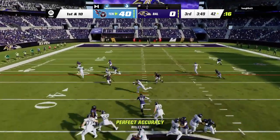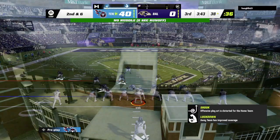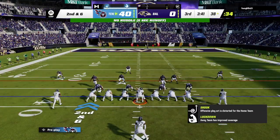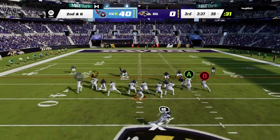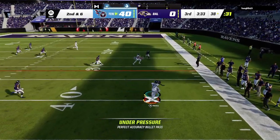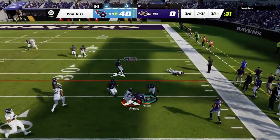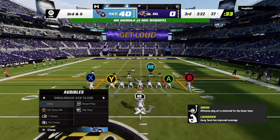Willis will look to throw on first down. It's complete, Burks. And the tackle going to be made at the 38. Looking to throw again on second down. Willis, check down here for Henry. Able to slither by. And they're going to get this down to about the 37.